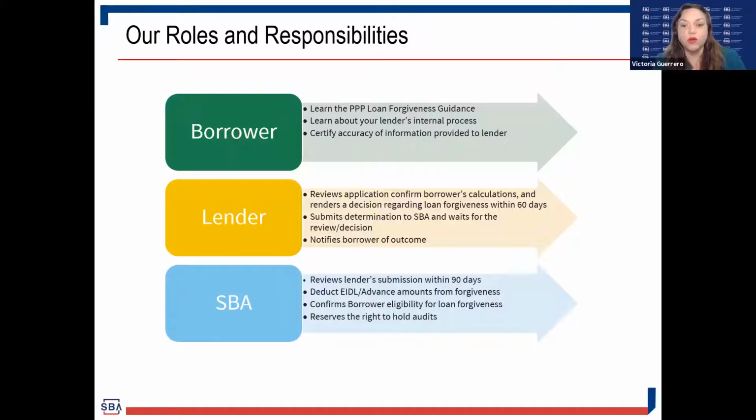So SBA's role, again, reviews the lender's submission and their recommendation for forgiveness. They're also going to deduct the idle advance amounts from your forgiveness. So remember, if you received PPP funds and you received an idle advance, whatever you receive from the idle advance is going to be deducted from the PPP forgiveness portion of it. Why? Because they're both monies that you don't have to essentially pay back. So the government doesn't want you double dipping, and that's why they do that.